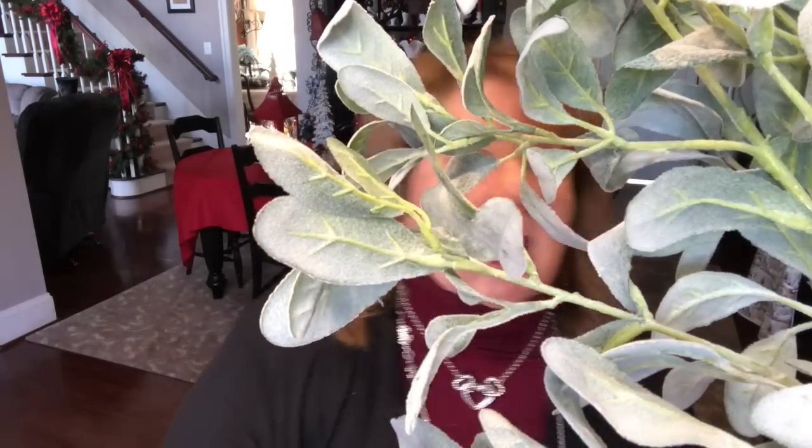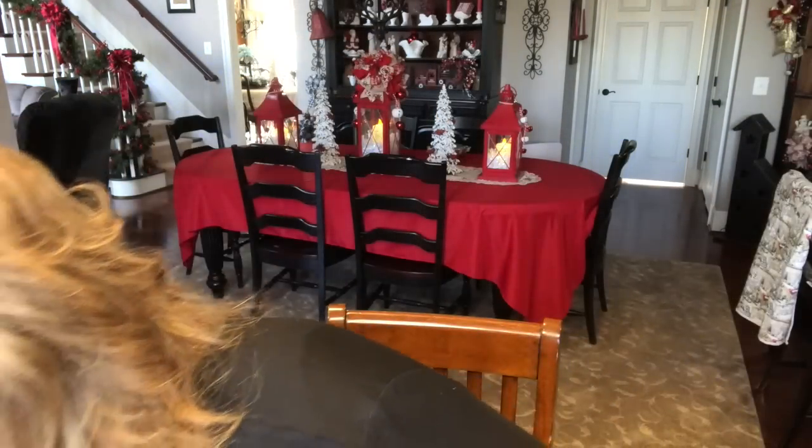So I stopped at Michael's. I did have some things that I'm going to be using in this. I had a couple of things of flocked greenery left. I had bought this earlier in the season this year, and I have three beautiful white, oh my goodness, these are gorgeous poinsettias that I actually had in a large vase arrangement last year, and I did not do that arrangement this year. So I'm going to use these in this arrangement. So three big white poinsettias.